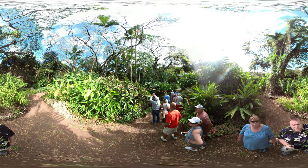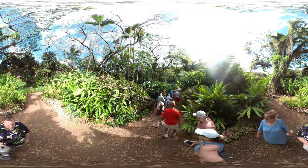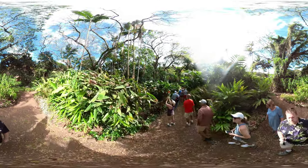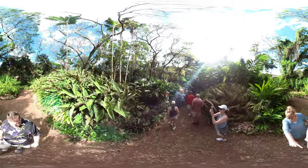Very good. What does it look like? Trees and monkeys will be climbing up, jumping around with the skin.